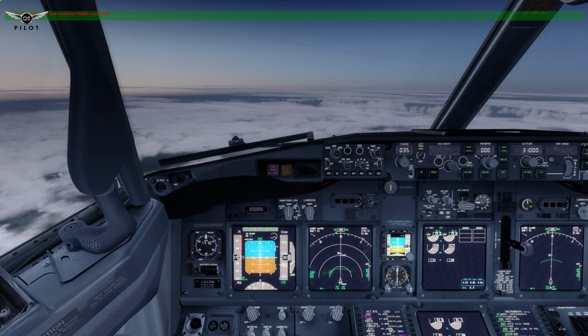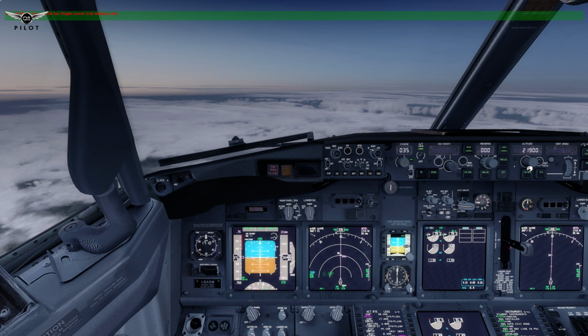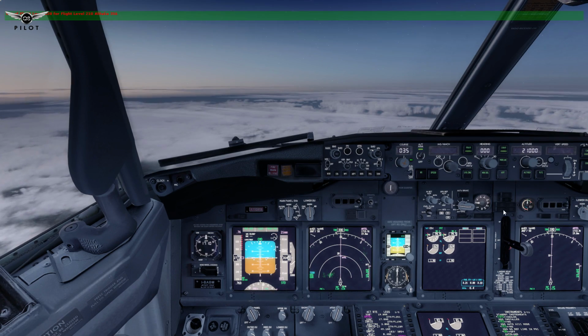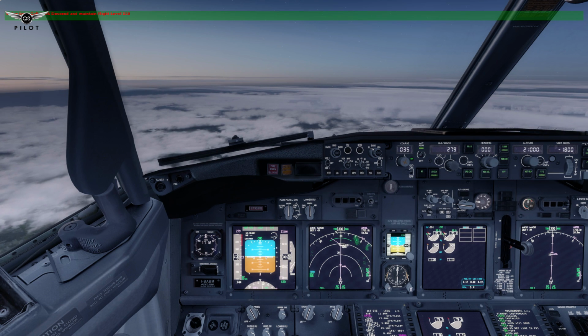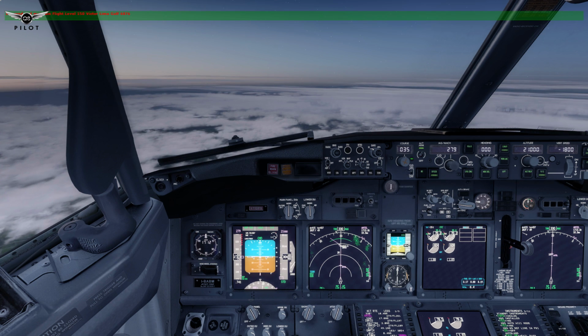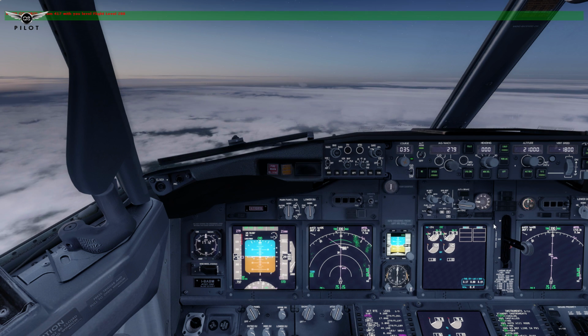Alitalia 356, descend and maintain flight level 210. Out of flight level 320 for flight level 210, Alitalia 356. Victor Lima Golf 6876, descend and maintain flight level 150. Descend and maintain flight level 150, Victor Lima Golf 6876. Roma Control, Taram 417 with you, level flight level 280.